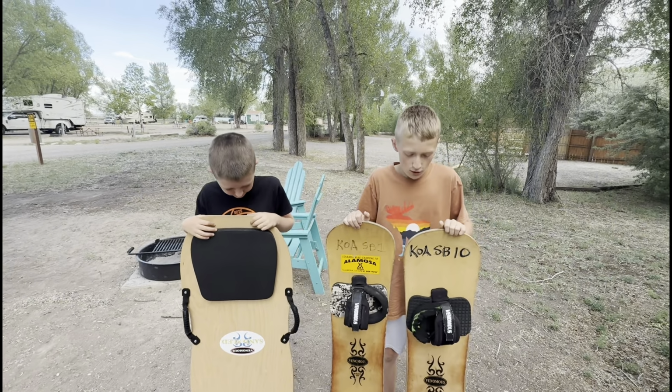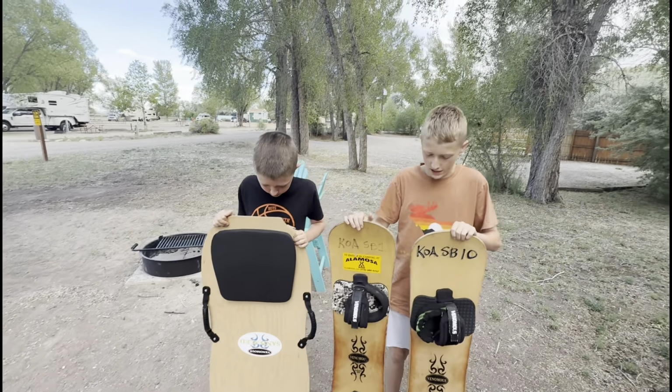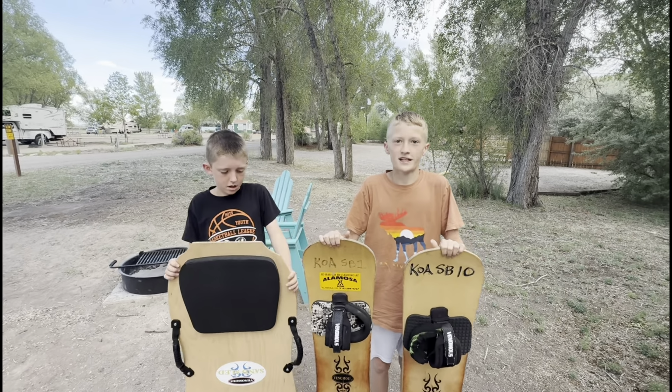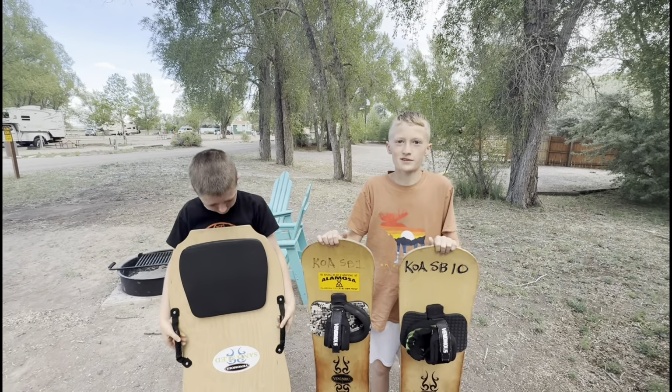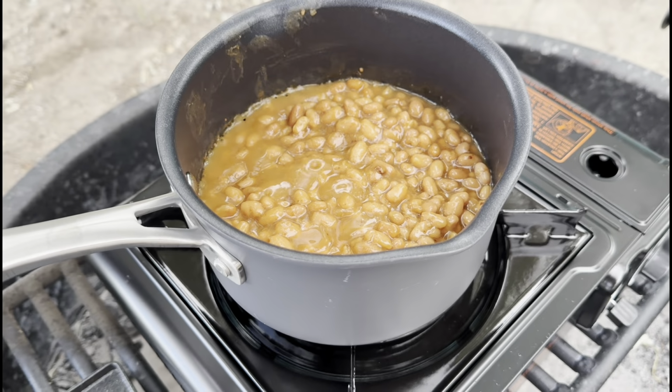We just rented out our boards. We got 2 sandboards and a sled. I think that should be good for all of us. Now, for dinner, Dad is going to be cooking us up some steaks. After dinner, we went to bed early so we could get an early start on day 2.